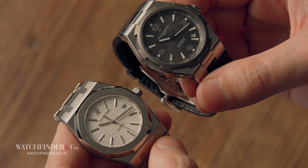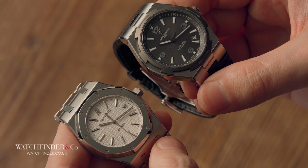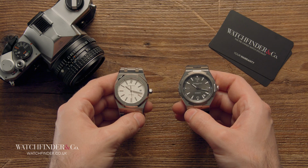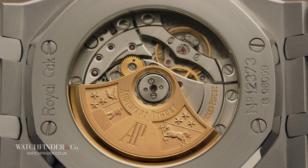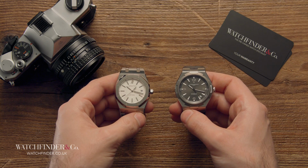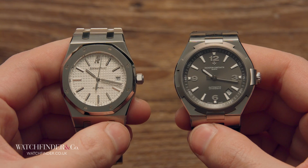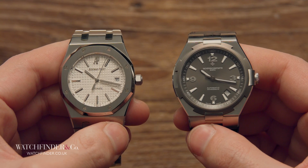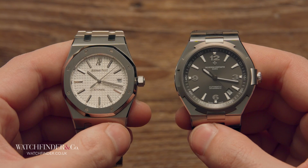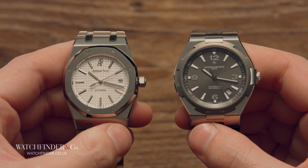All three watchmakers have since booted the Caliber 920 aside in favour of in-house movements. The Caliber 324 SC in the Patek Philippe, the Caliber 3120 in the Audemars Piguet, and, from 2016, the Caliber 5100 in the Vacheron Constantin, although Audemars Piguet is the only brand that continues to offer a variant with the original Jaeger-LeCoultre 920 in it, interestingly, for a premium.